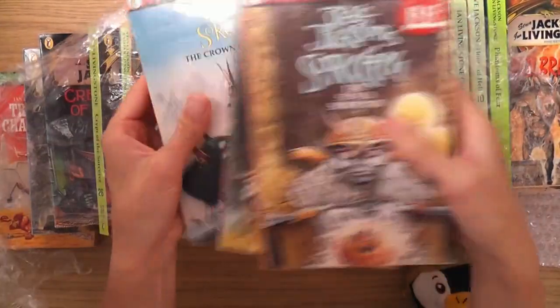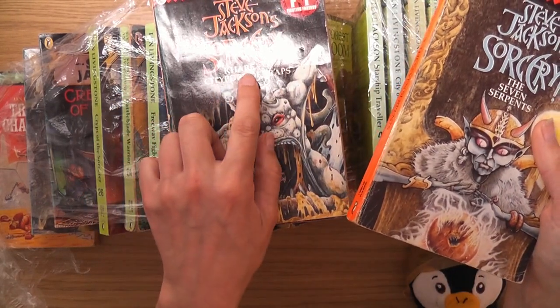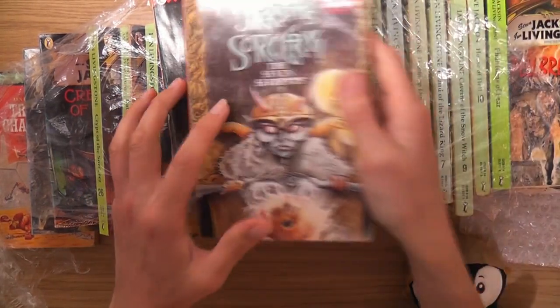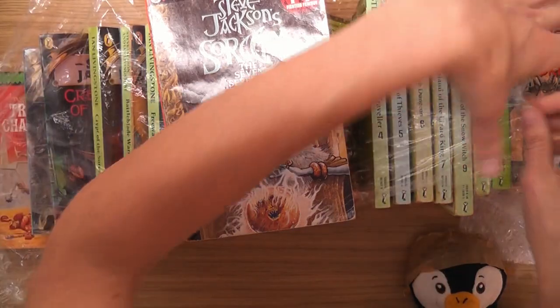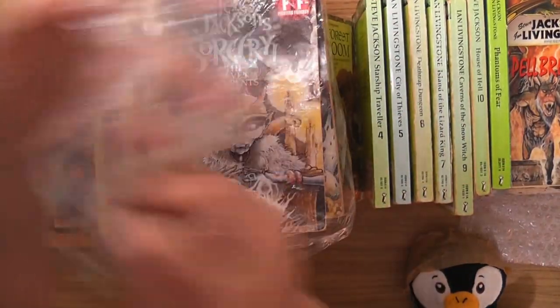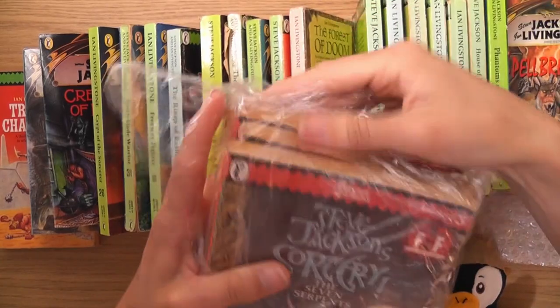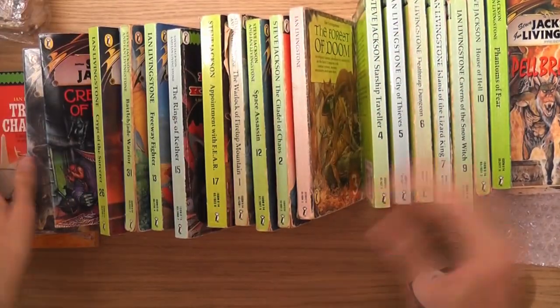So what we've got is the Crown of Kings, City Port of Traps, The Seven Serpents. I don't know how to say that. I'll keep those three together because they're like a little set. Cling film is very cool as well. Super cheap, and it's a good way to keep things a little bit safer.